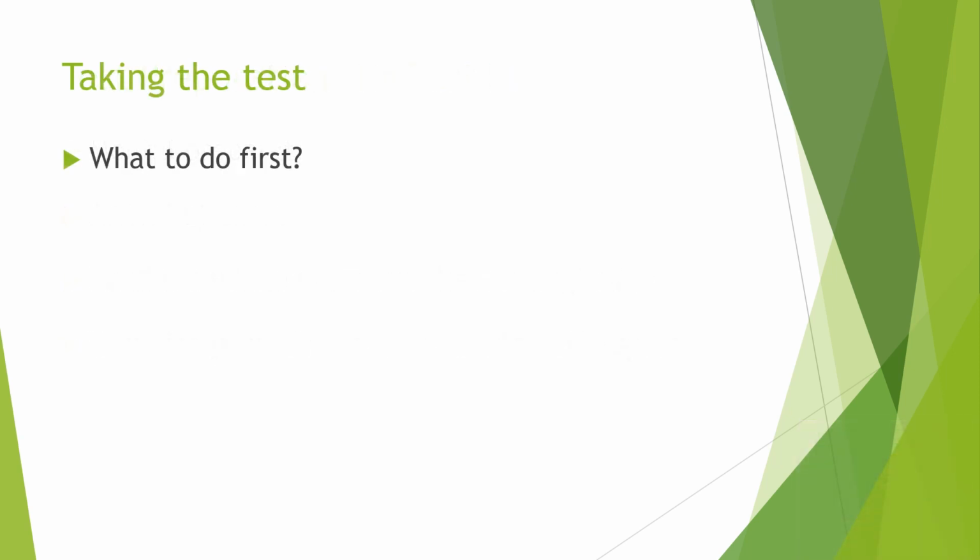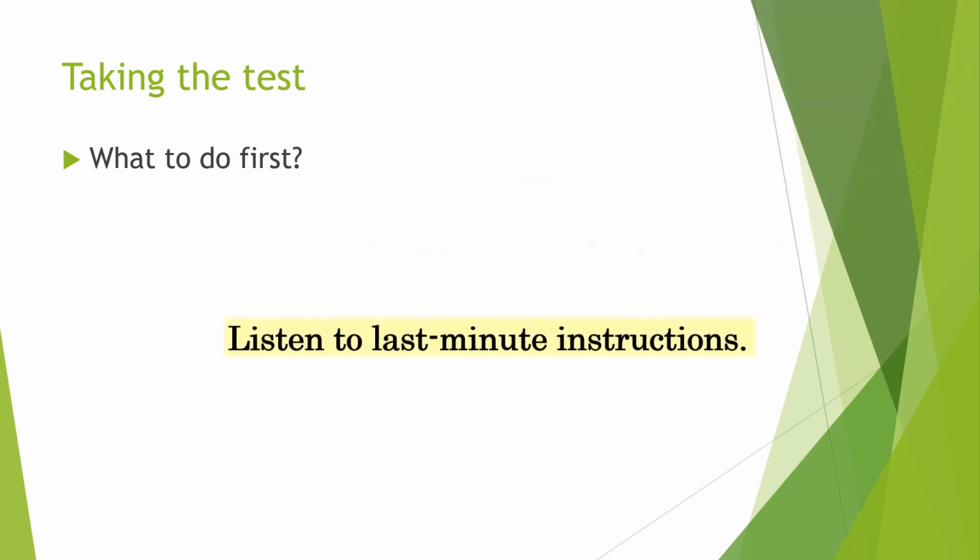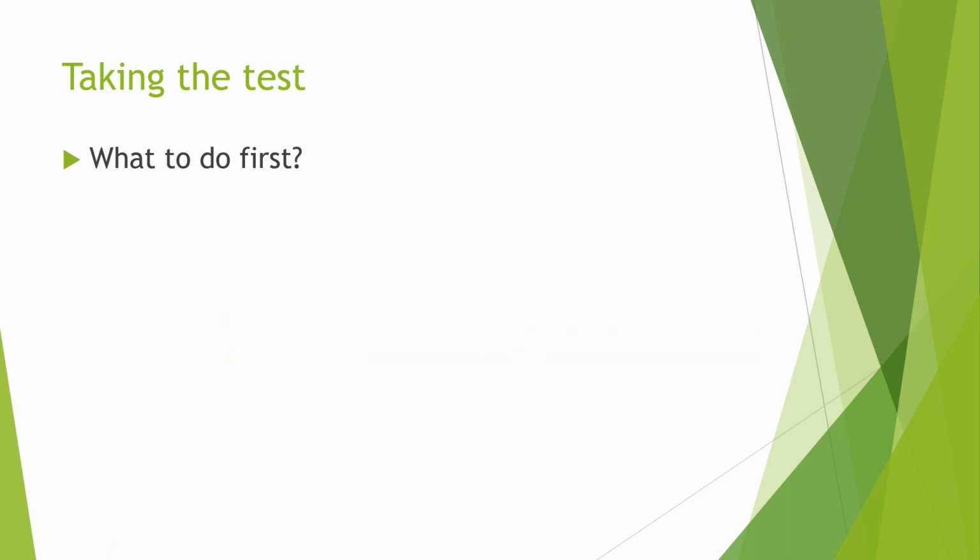So the exam is now sitting in front of you. What are you going to do? Well, one thing you want to make sure you're doing is listening to any last-minute instructions from the instructor. Sometimes the instructor will give you a little bit of something in that last-minute set of instructions that may help you. So jot down a note if they're giving you any last-minute instructions.